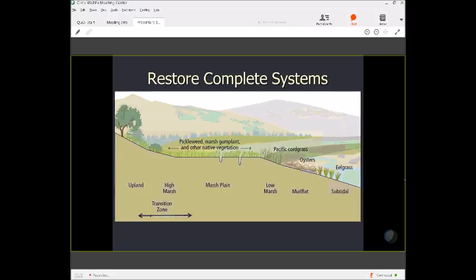So if we're thinking about the Baylands or tidal marsh, we need to restore the marsh plain, and that's the stuff in the middle, the high marsh, the marsh plain, and the low marsh, the tidal marsh. But also the lower elevation habitats that protect the marsh. So that's things like the mudflat, the oyster reefs, the eelgrass. Sometimes there's a beach out there on the bay side of the marsh. All of those things protect the marsh physically, and then the marsh protects whatever's behind it.